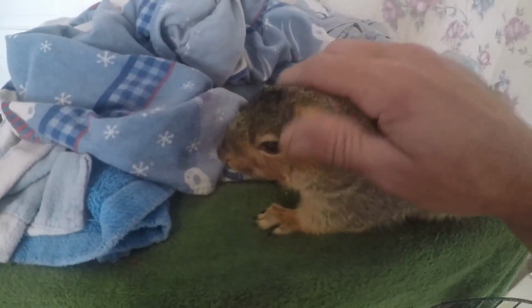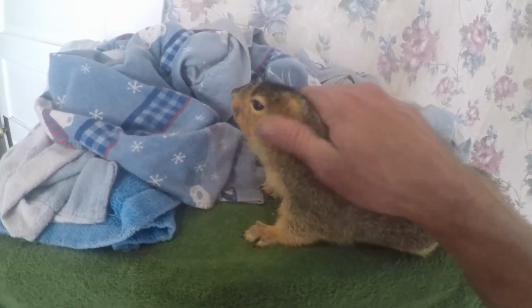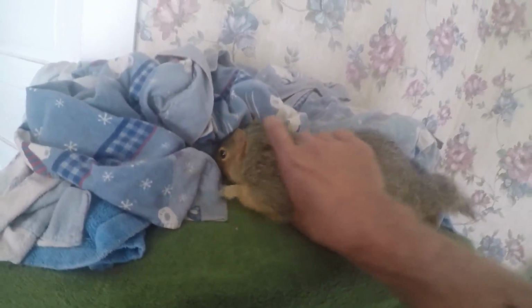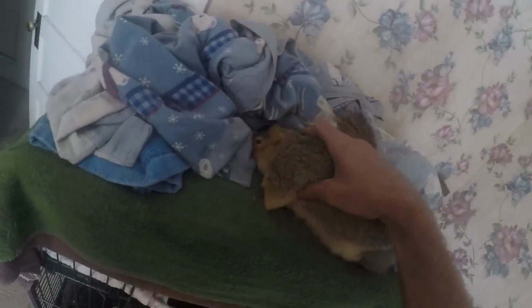Just like a dog. Look at him, getting an ear rub. You gonna start barking? Big man? Look at him. It's squirrel groundhog, the hybrid. His mom was a groundhog and his dad was a squirrel.